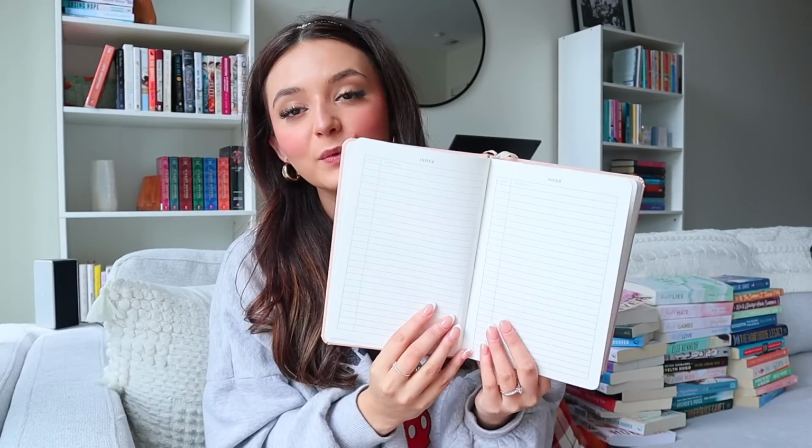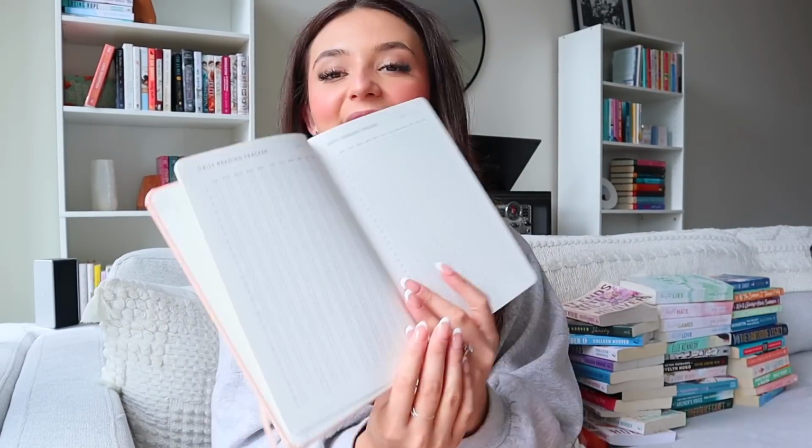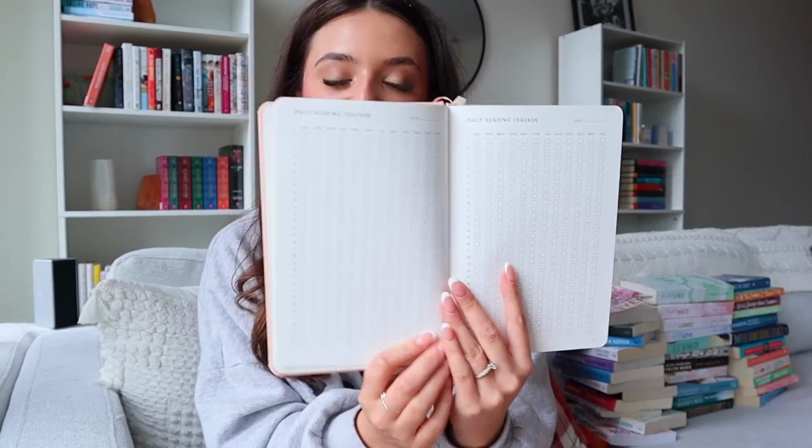I feel like I've been rambling a ton. I apologize. It's finally time to set up my reading journal. I am so freaking excited. So it starts with the index, of course. That makes sense. We're not gonna fill out anything there just yet, because I'm gonna wait till we do a few book reviews and then we can go through and organize it. We have the daily reading tracker, which I am going to fill out right now.